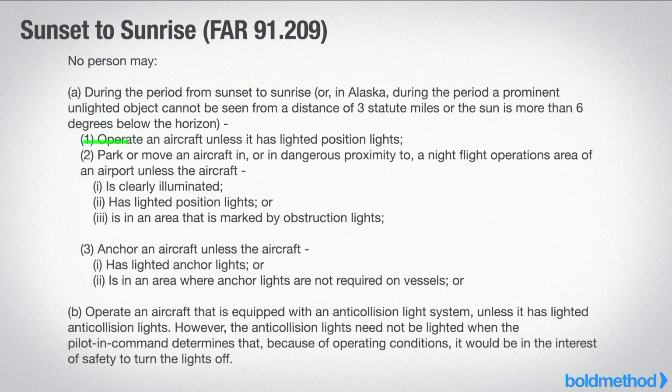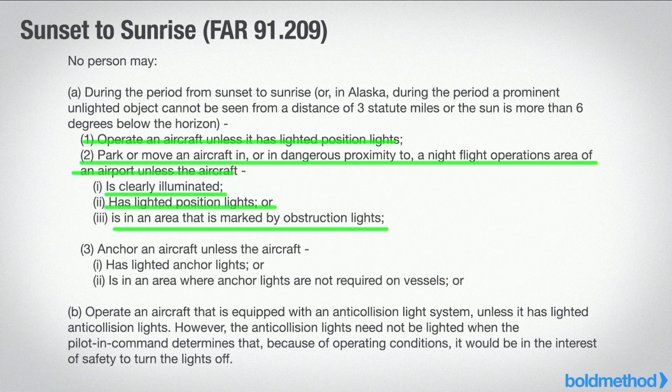You cannot operate an aircraft unless it has lighted position lights. Park or move an aircraft in or in dangerous proximity to a night flight operations area of an airport unless the aircraft is clearly illuminated, has lighted position lights, or is in an area that is marked by obstruction lights.